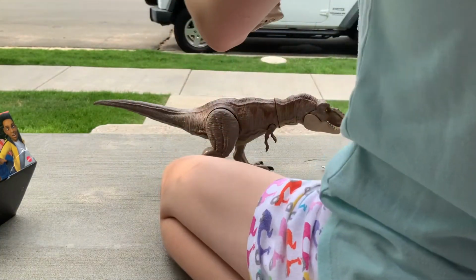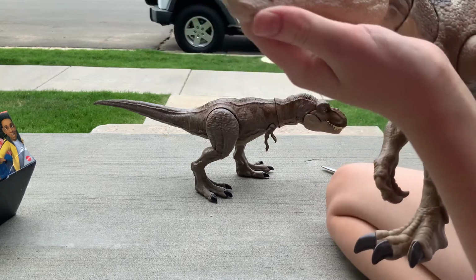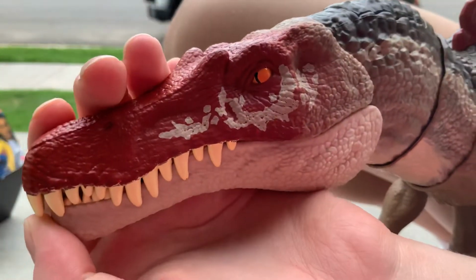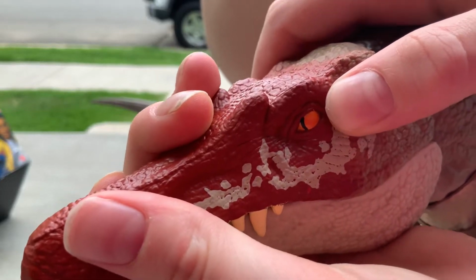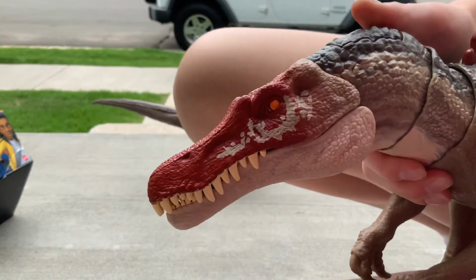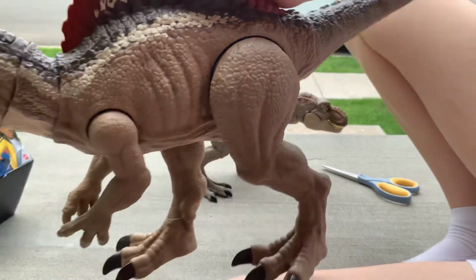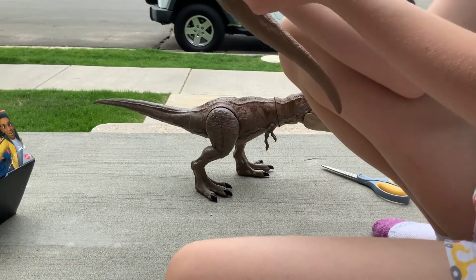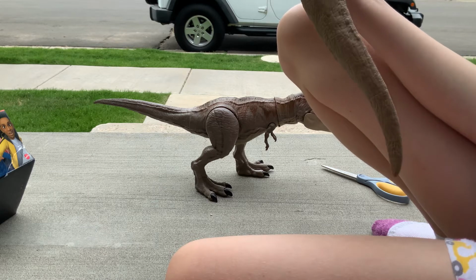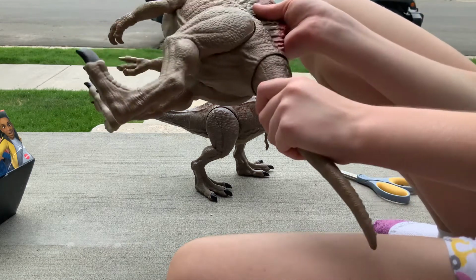So beautiful, so good. Okay, starting on the review, the face is extremely well done. Let's see if my camera's focusing. Oh, it's focusing pretty good. The face is really cool. As you can see, he has a cool orange eye. They press the button on the back, and he has a big chomp. It's really cool. And then he's got a big stripe. And there are his huge legs that move. And then his feet move. And then his arms move. And his tail moves.